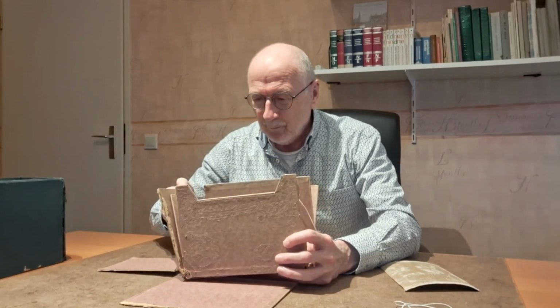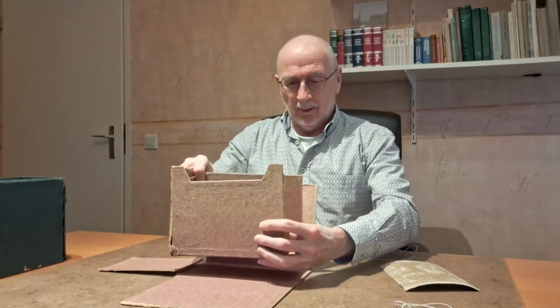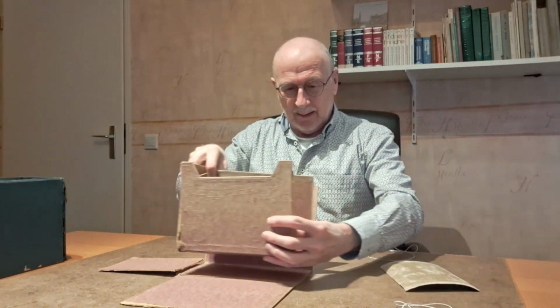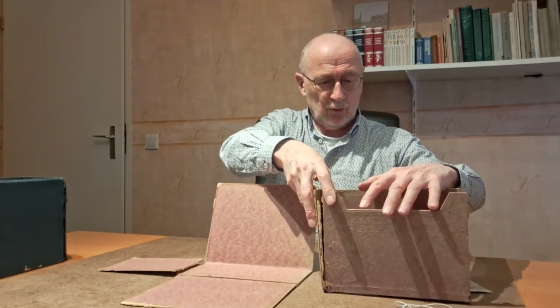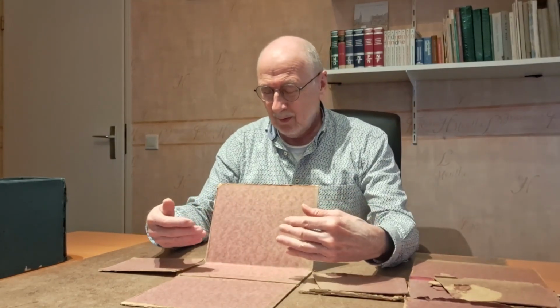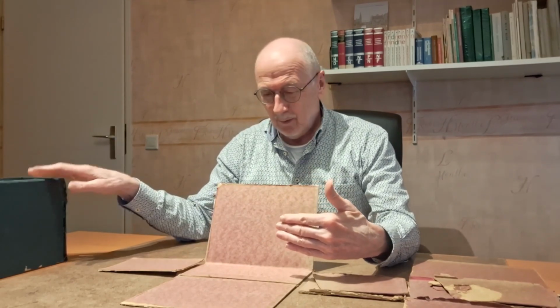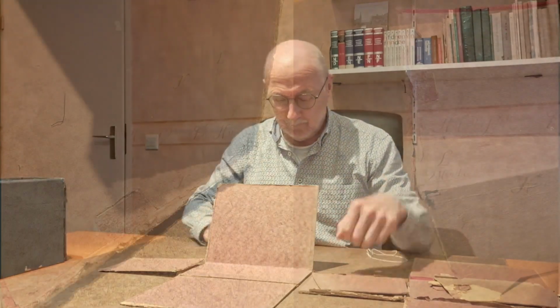This is the inner box that could be slid out and in. This is what is supposed to hold the cards. And this is the outer box that should be one with the cover and closed on the top.